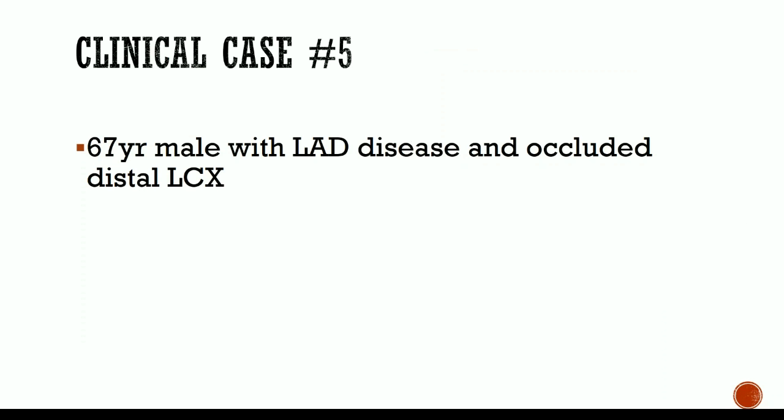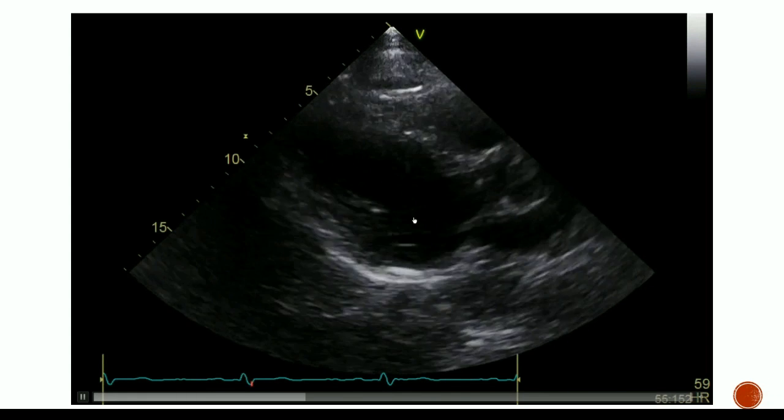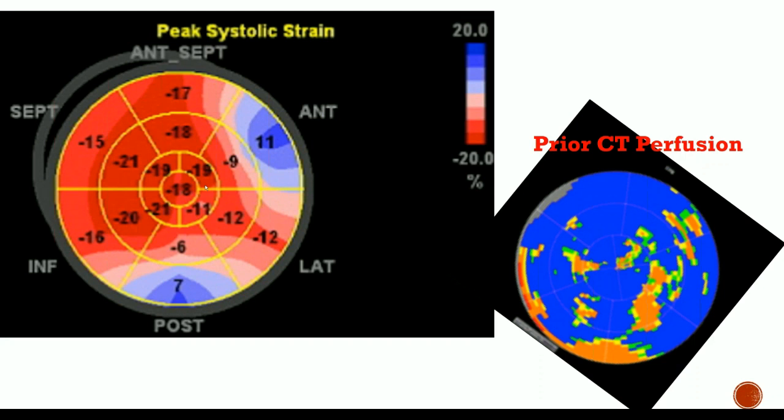Next is a 67-year-old male with LAD disease and a known chronically occluded distal circumflex. Again, in his 2D images, we'd call this normal LV systolic function, at least in this view. His images are somewhat more difficult for getting 4D images, so we did just 2D images, separate apical images, for his strain. We'll look at this basal segment here, the anterior basal and this basal inferior lateral posterior segment, which have marked reduction in strain, even with his other 2D images showing overall normal wall motion. And again, looking at his CT perfusion, we see reduced uptake in this anterior segment as well as this inferior lateral segment here, likely correlating to his known chronically occluded circumflex artery.